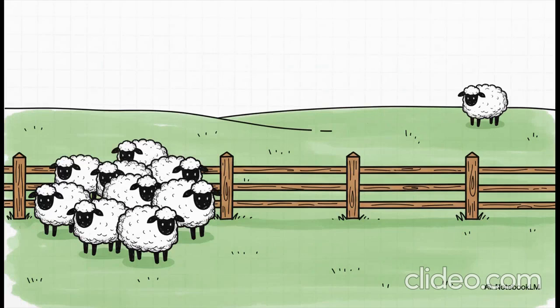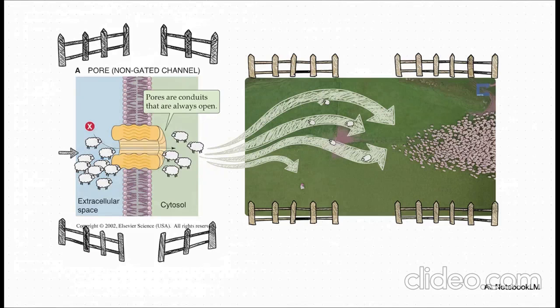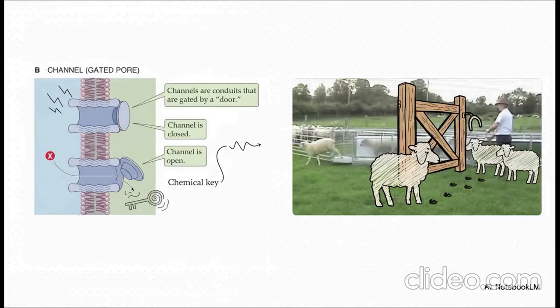To really get this to stick, let's use this fantastic analogy. Just imagine that the ions we're talking about are a flock of sheep, and the cell membrane is the fence around their field. Now, some of the channels in that membrane, the pores, are basically just wide open gates in the fence. They're always open. So our sheep, the ions, can just wander on through, always moving from the crowded field to the less crowded one. They're just following their concentration gradient. Simple as that.